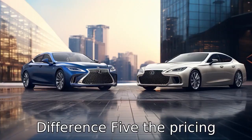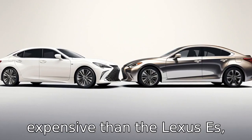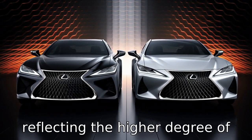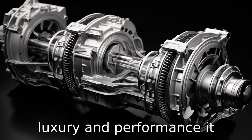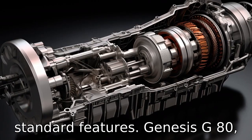Difference 5. The pricing varies between the two models. Genesis G80 tends to be more expensive than the Lexus ES, reflecting the higher degree of luxury and performance it offers. Difference 6. You would find a discrepancy in the standard features.